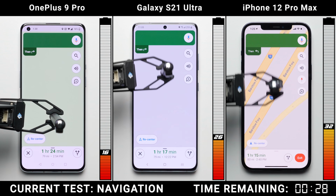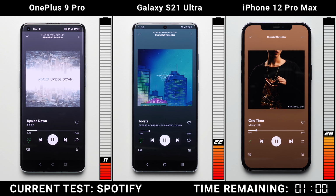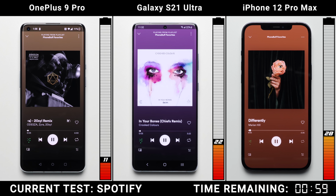But here in maps, that gets wiped away by the Galaxy, with it doing the best by far, dropping by only 7%, while the other two phones drop by 11%. Here in Spotify, we're putting those speakers to work. While the screens are on, they're not really being interacted with, which at least on the Android phones means that they technically should be dropping down to a lower refresh rate.